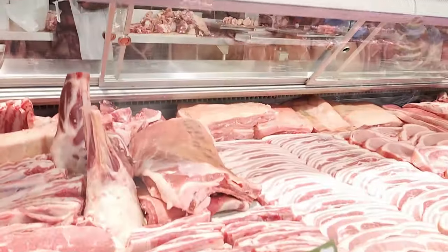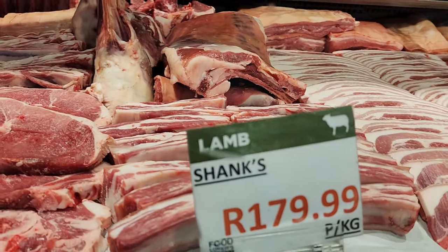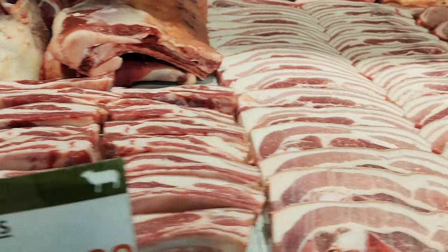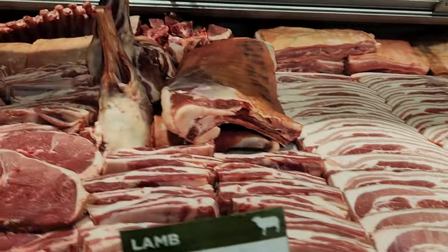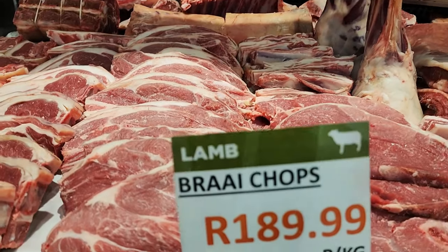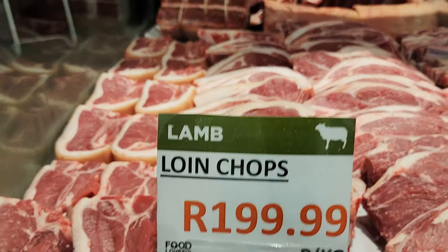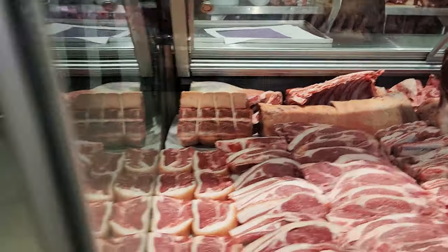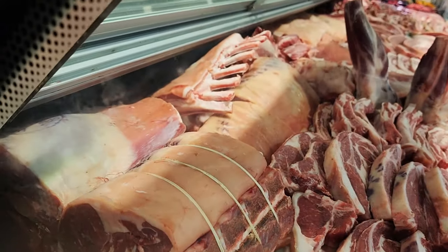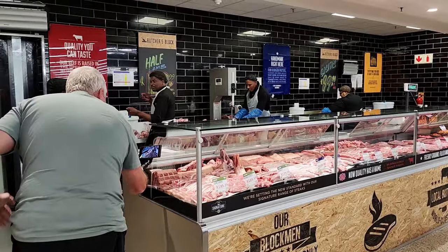Look at the lamb that he's done here. You've got little shanks. I just love those little things. They're like little ribs. And of course, oh, that's the pork rashers. I went away a bit. But all this lamb, it's like the whole lamb. You can get the whole lamb, brat chops, loin chops, and rolls. Look at that lamb roll and the little skinny ribs that you can make your rack of ribs.